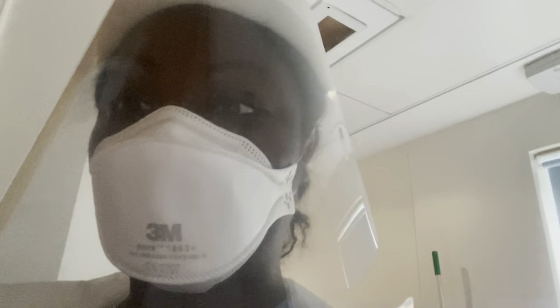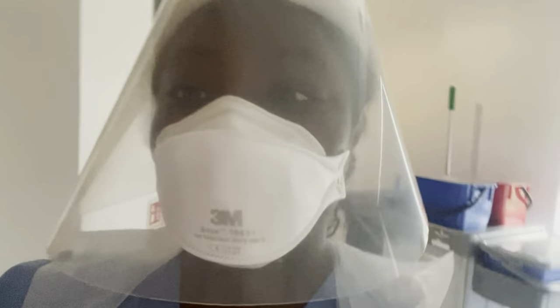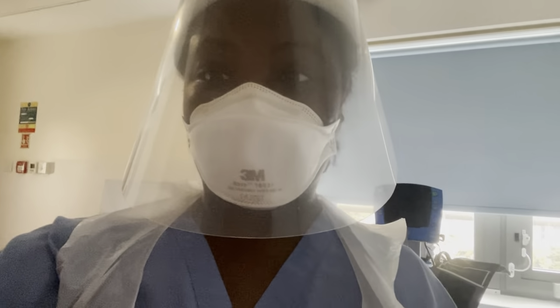So today I'm working with COVID patients. So I've got my scrubs on, my visor, my FFP3 mask. So I work with COVID patients and I'm wearing my PPE.